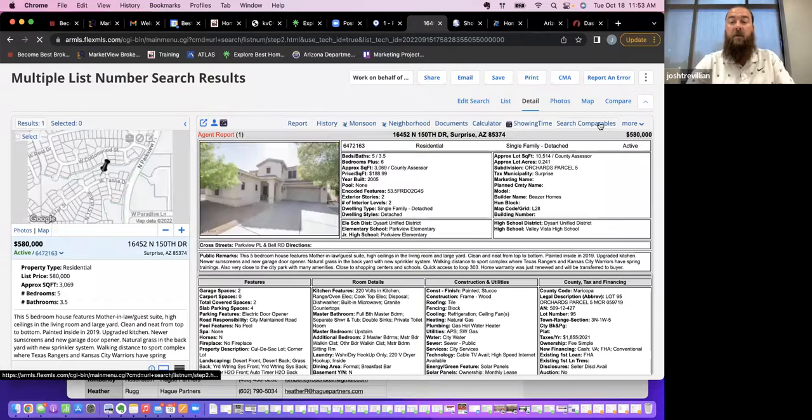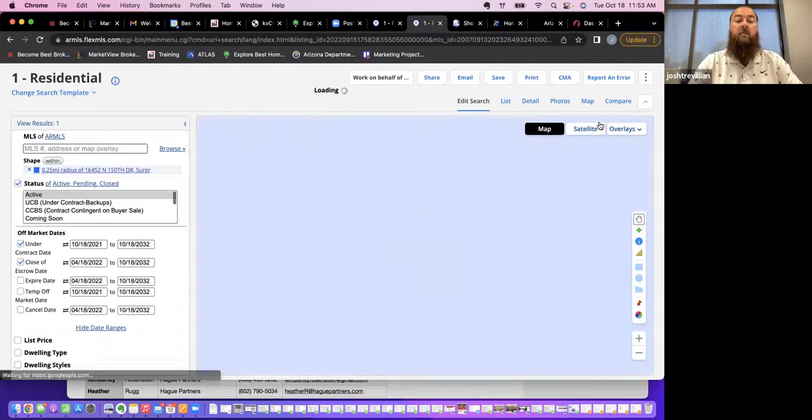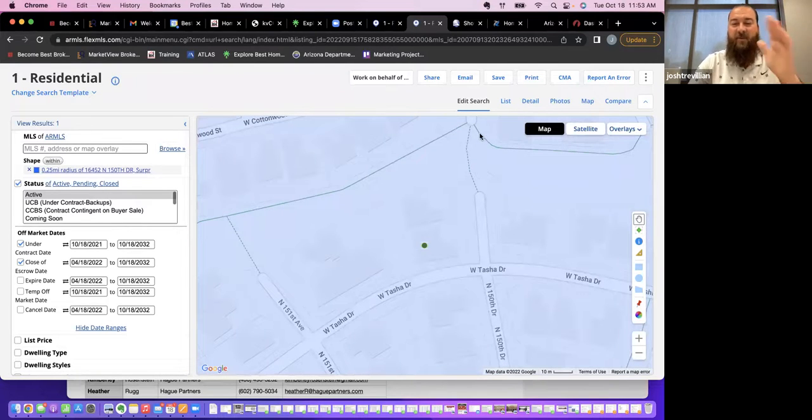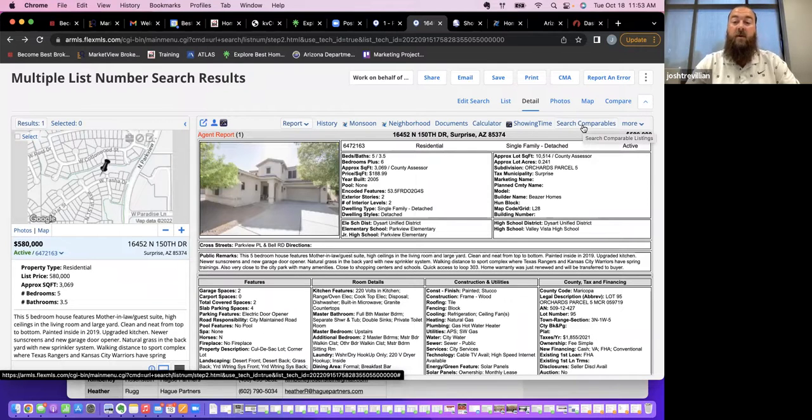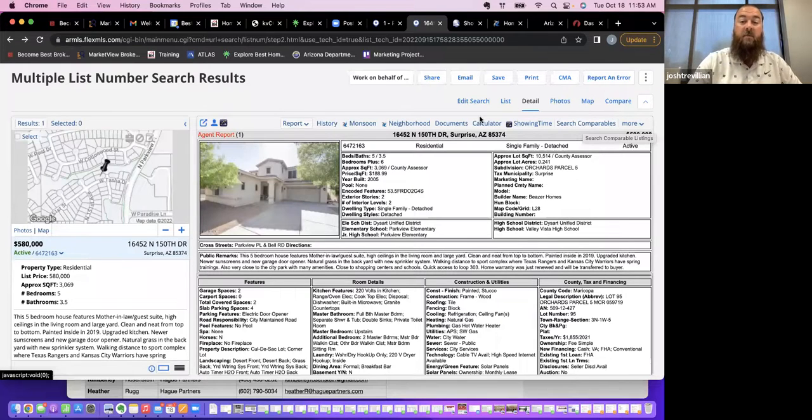All right, Showing Time, search comparables. We're going to have a whole other boot camp that covers comps. I don't ever use this tab at all. I just don't like it. When I do a quick search, I do comparables that way. But I guess you can use this tab. It's totally up to you. But when you are looking at comps, do what we say to do, because I promise you it'll be the right way. But those are pretty much all the tabs you have on your specific detailed report of the home.